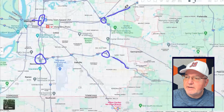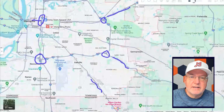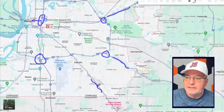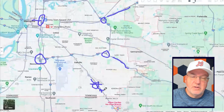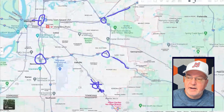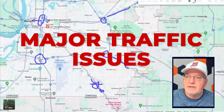You're going to have traffic bottlenecks back here on 78. They did just widen Highway 78, but there are traffic issues at Shelby Drive and Lamar or 78. Also at Holmes Road, there could be a little bit of a backup, although they have just changed that so Holmes Road goes over Highway 78 instead of having to come to an intersection. It was not a great intersection, and they've changed all of that. Just to give you an idea of where your major traffic issues are going to be.